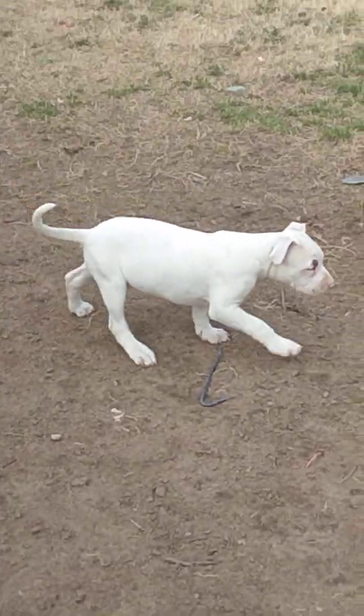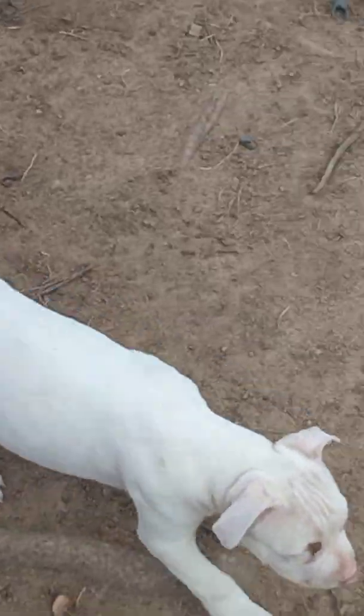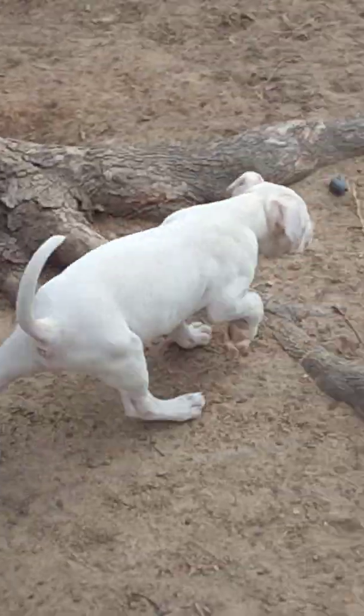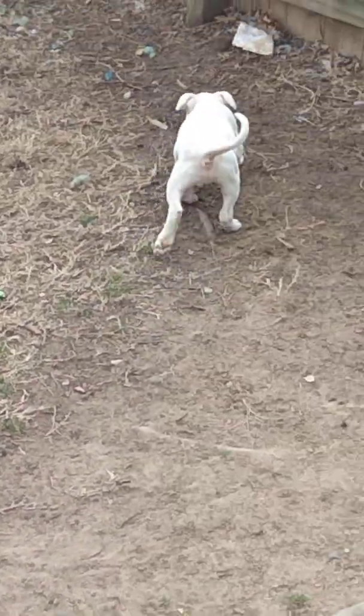And on top of that, you have to have insurance on them. All that great nonsense. With the bullies, you don't. That's part of the reason why they're integrating the bullies into the family. Just look at his beautiful walk. Look at that beautiful boy right there. Nice American bully. Razor's Edge Amstaff.